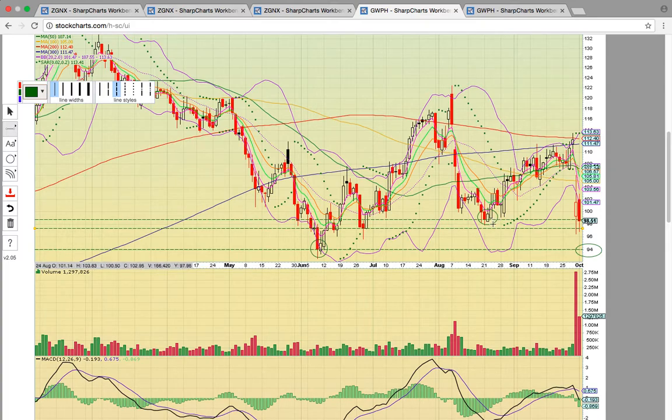And so notice how that's lined up with this August 21st closing price. That's the key level to break or hold. It needs to hold this level. If it can't hold that, then you've got the closing price over here in June, which is right about 97 or so. That would be the next key support level.